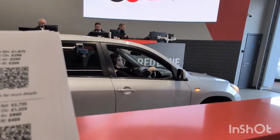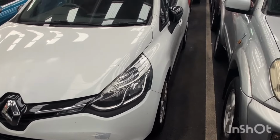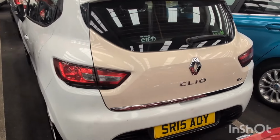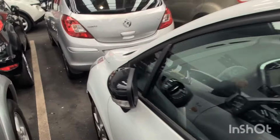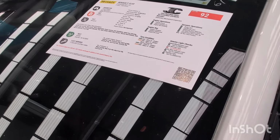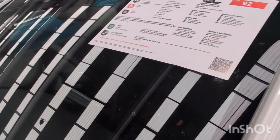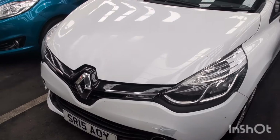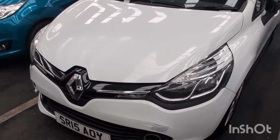Got a slightly rough looking Clio here. I think it's a 0.9 as well. No, it's a 1.2. It's had a couple of knocks, let's just say. It even says TC on the boot. That must be what threw us, but yes, it is a 1.2 petrol. Looks a bit worse for wear inside. I think it was about £2,500 or something. It'll be interesting to see what this one goes for on a 15 plate. It's actually fairly sensible mileage too.